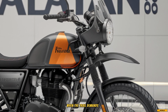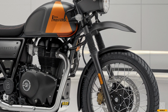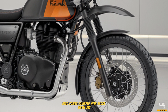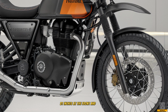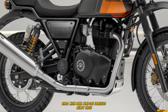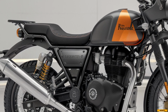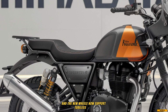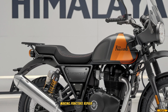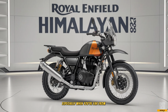The 2025 Himalayan 650 also comes equipped with spoke wheels at 21 inches at the front and 17 inches at the rear, shod with dual-purpose tubeless-ready tires. That's right, Royal Enfield finally listened to the riders, and the new wheels now support tubeless tires, making puncture repair easier and much less stressful, especially when you're far from civilization.